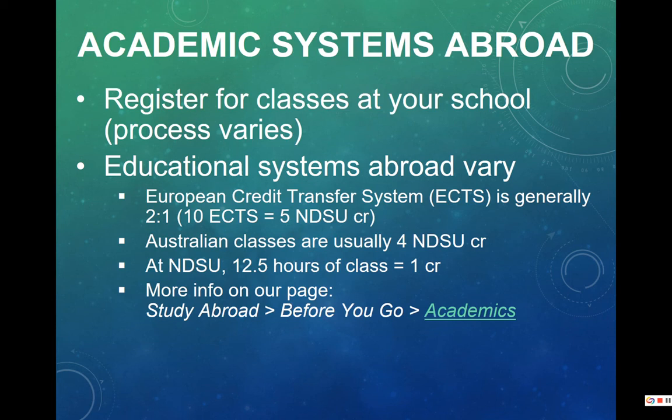If you are unclear about the number of credits that you're going to receive because you don't know what that translation is, you can do the literal translation of it by multiplying out the number of hours. So literally, how many minutes are you in class? How many times does the class meet per week? How many weeks do you meet? Multiply that out, get a total number, divide it by 60 to get the number of hours, and then divide that by 12.5, and that's the number of credits that it's equivalent to.